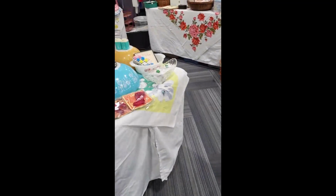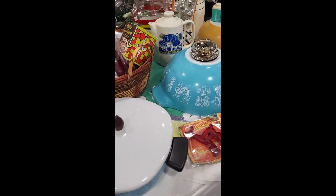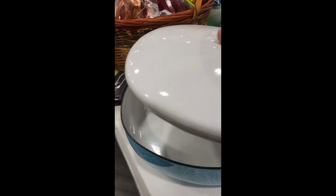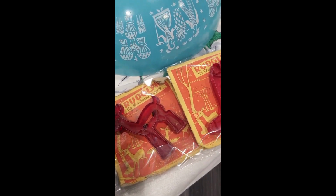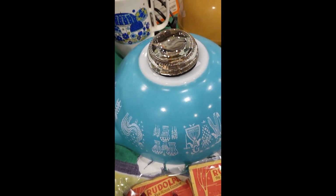Alright. So now we are on to the kitchen stuff. I love this enamel pan that's teal. It's actually in really good shape. I picked that up in an estate sale last summer. Really fun vintage Rudolph cookie cutters on their cards. Pyrex, of course.